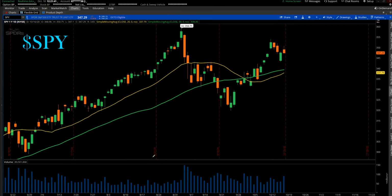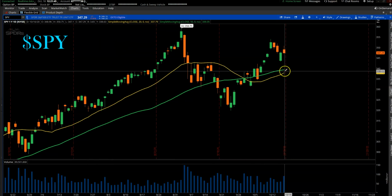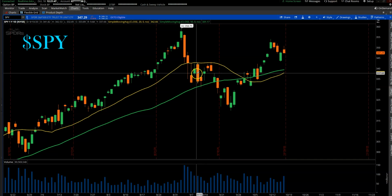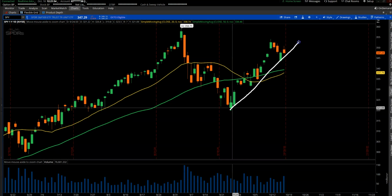Here is the SPY chart. We have the 20 and the 50 SMAs on the chart. Green one is the 50 as well. You can see that this is also in a nice uptrend right now, and somewhat holding this channel right now. If I draw like this, again, it's not a pretty line, but you get the idea. Let me see if I have any tool that will allow me to draw a line.